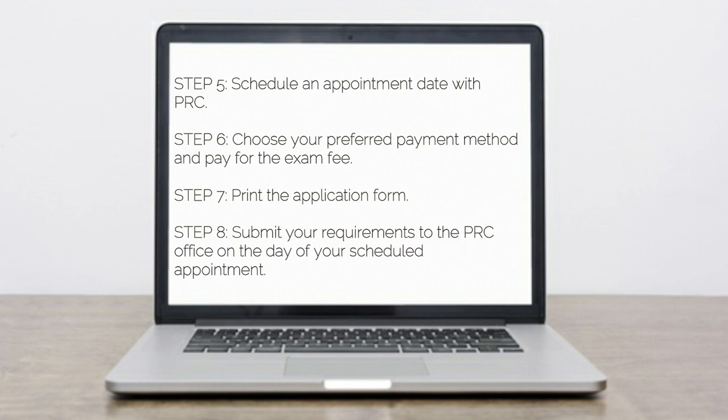I highly suggest that you pay through banks since it was so hassle to line up and pay on the day itself in the cashier. Next is print the application form, then submit your requirements to the PRC office on the day of your scheduled appointment.